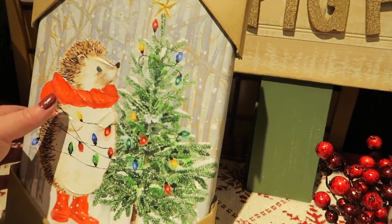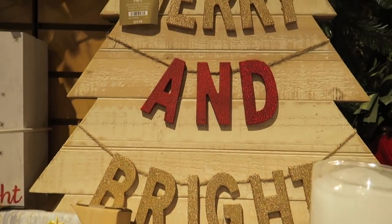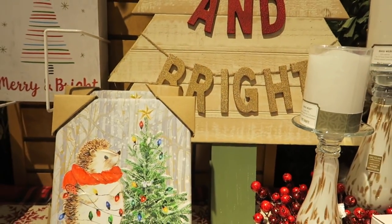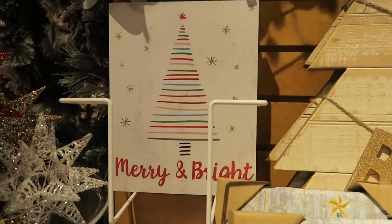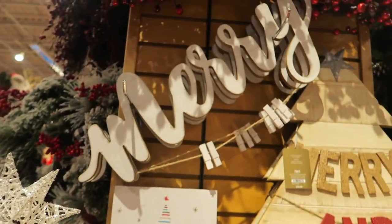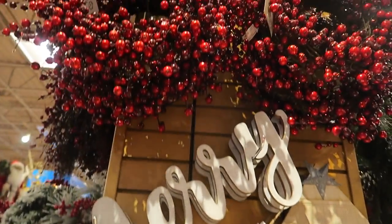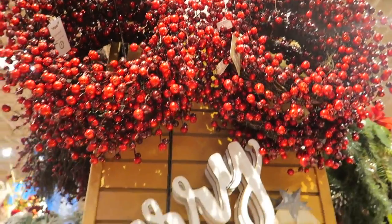This little guy, let's see if we can get a price. $10. And then this tree here is $60. Merry and Bright. There's another little Merry and Bright. And a little Merry sign with clips. You could hang some cards on there or pictures. Okay, that's it for this section.